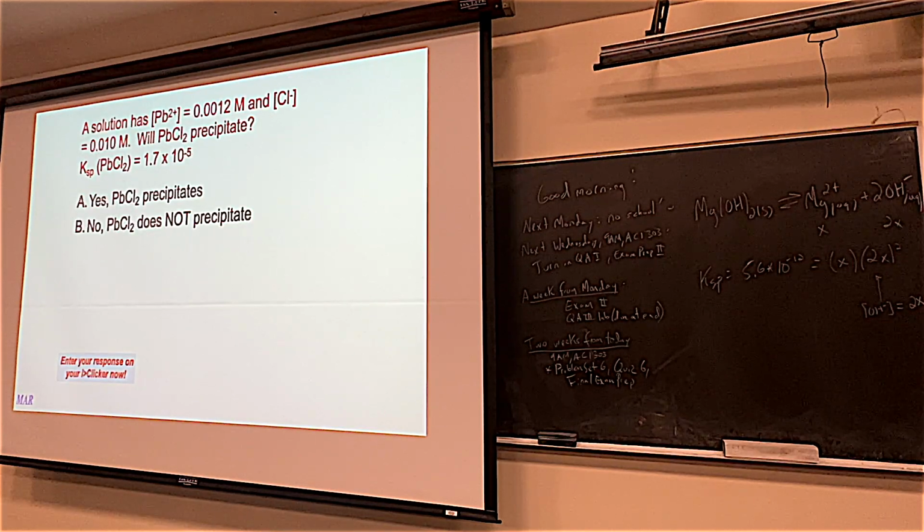This is a real simple kind of answer. It's either going to be yes or no. So if you have to guess, I would say yes, because PbCl2 is pretty insoluble. But those numbers are very big. So what I would do to really nail this shut is I would have lead 2 plus times chloride squared, basically a Q calculation, and compare it to Ksp. If your Q is greater than Ksp, you've got a solid. But if Q is less than Ksp, you don't have a solid. So see if you can figure out if this will have a solid or not.